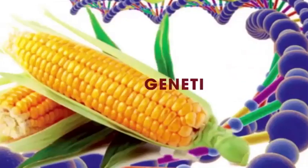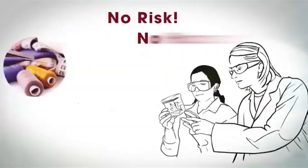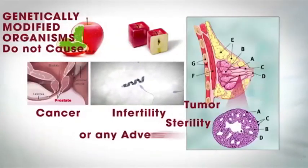Did you know that genetically modified organisms, GMOs, are safe and do not pose any risk, hazard or danger to human, animal and the environment? Neither do they cause cancer, infertility, sterility, tumor or any adversity.